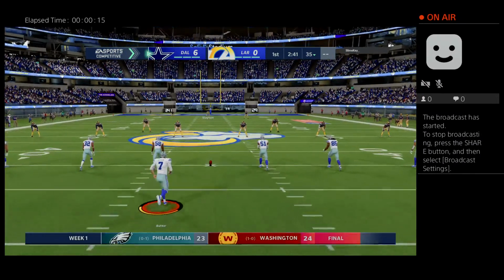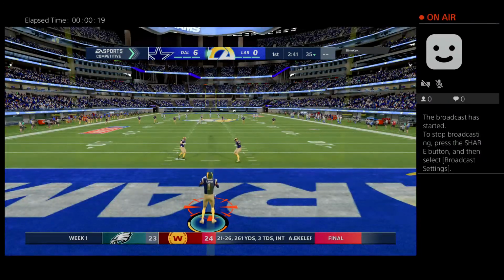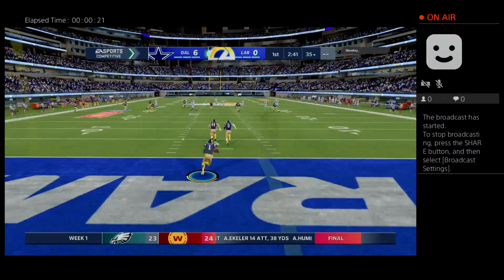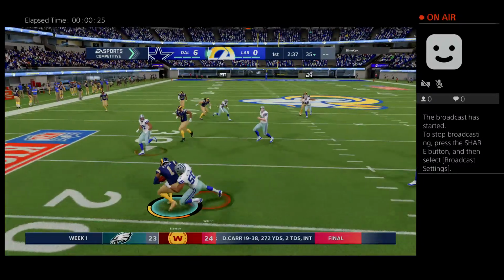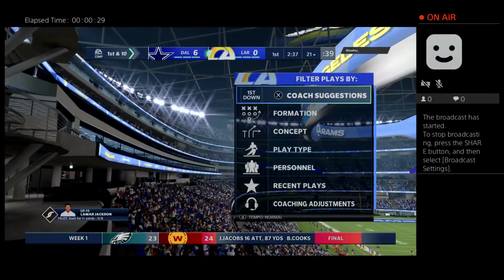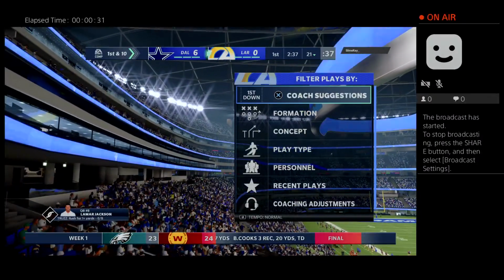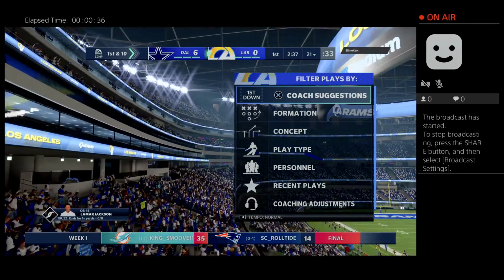Now he's back out there to boom this one away, maybe with some frustration after the PAT miss. Fielded in the end zone and tackled at the 21-yard line, so a net negative there of 4 yards. Take over 1st and 10 at their own 21-yard line.